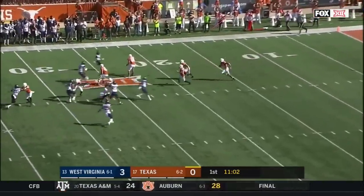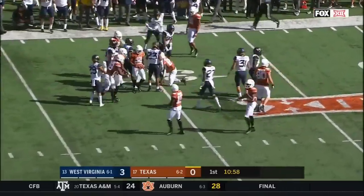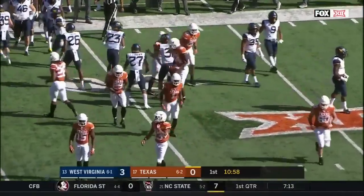Will Jordan. And he'll be tackled at the 30. Good return for the Longhorns.